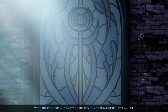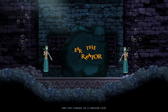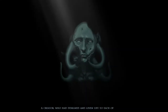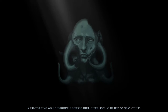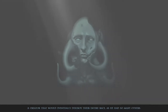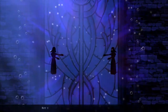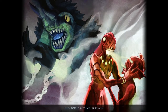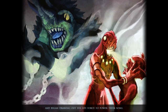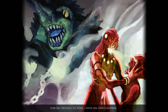With the comforts and safety of the city came a new calling, eternal life. The Mithalan priest, who acted as Mithalas' mouthpiece, saw the coming of a greater god, who had designed and given life to each of the gods. A creator that would eventually destroy their entire race, as he had so many others. The priests delved deeper into the hidden secrets of the verse to escape the bonds of mortality, but the powerful magic they discovered came with a high cost. They bound Mithala in chains and began drawing out his life force to power their song. They executed heretics one by one, forcing Mithala to feast upon his own children.